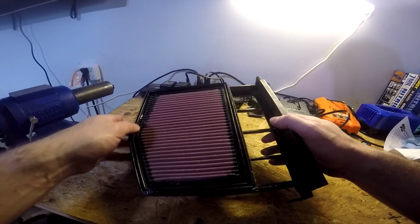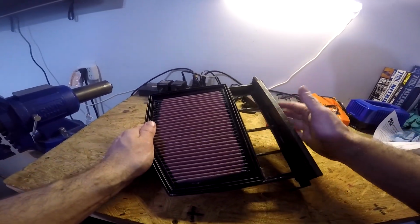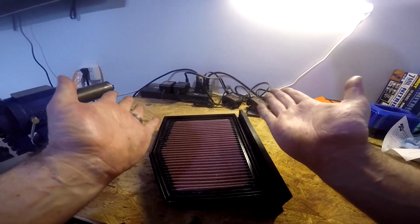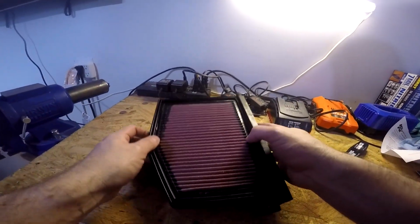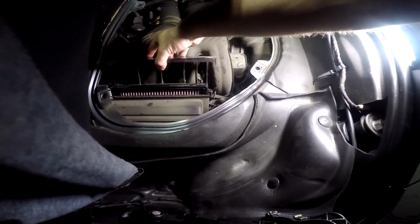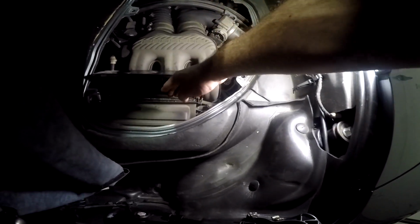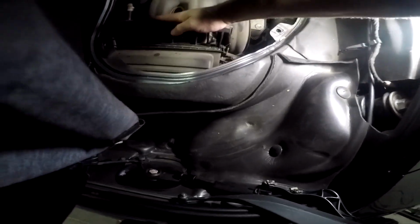You're supposed to put it back in the car like this so that it slides in nice and easy, and then when you push this down, it raises the air filter up and squishes the rubber gasket against the air box, creating an airtight seal. So you're supposed to install it in the car like this. So go ahead and get it lined up. Go ahead and slide it down in until the air filter is all the way in. Okay, like that. And then press the top down.